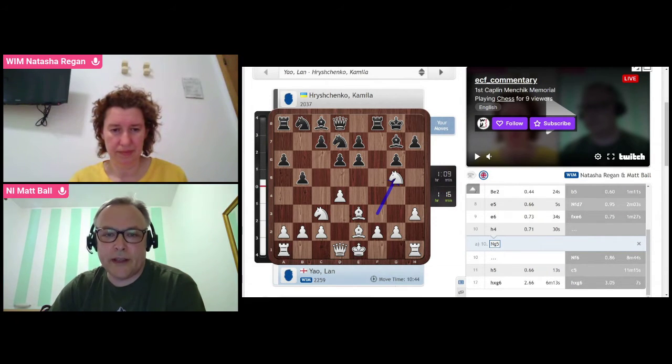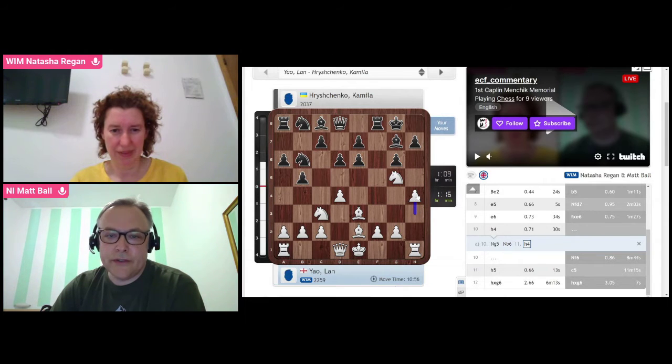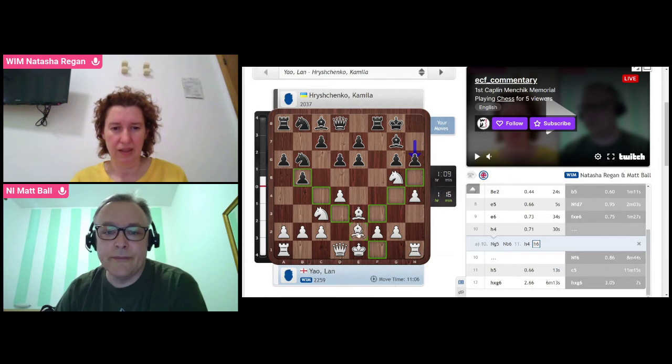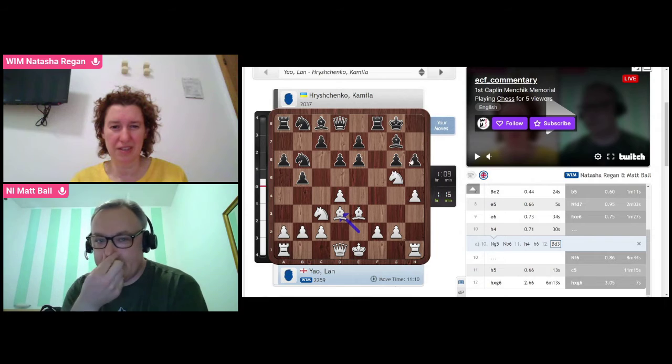So maybe you play knight b6, and that would protect your e pawn with the bishop. But the computer doesn't like that because now h4 will come. And now you've secured this knight on this nice square, and perhaps they'll play h6. But now you can actually play bishop d3. You don't have to move the knight. Yeah, that's nice. So with this loose king side and that pawn on g6.